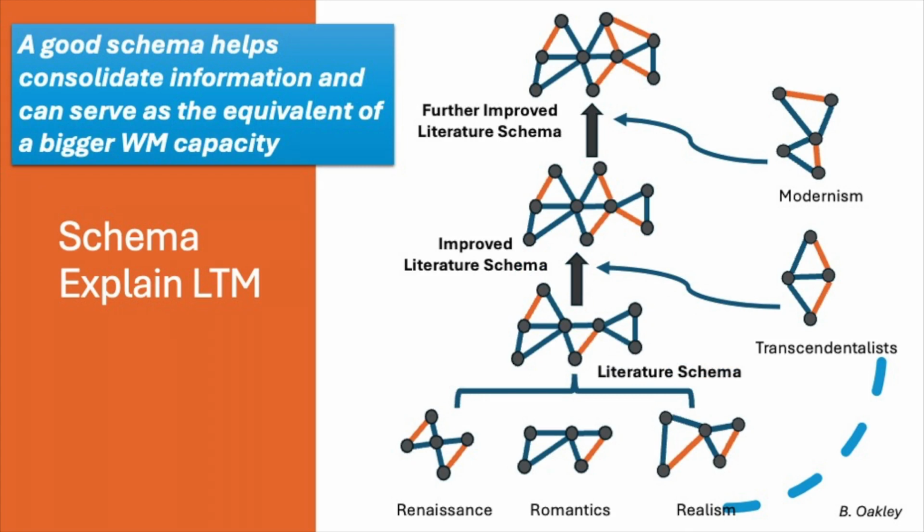So if you move on to a second semester literature course, and now you start doing the transcendentalists, I had to have my daughter help me. Good, look that up.